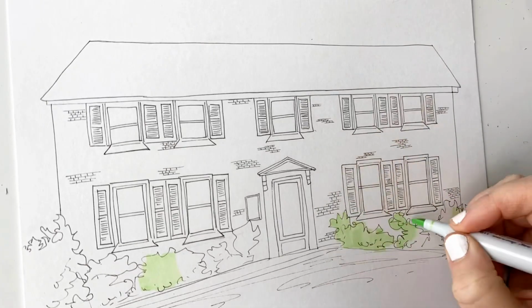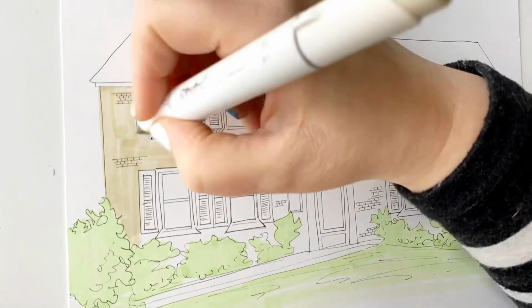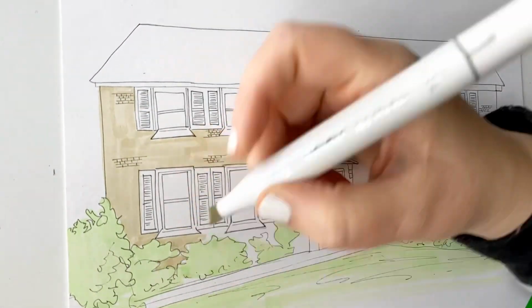Here I'm using a Copic marker. These are professional grade alcohol markers. And the first layer always looks kind of terrible. It just looks flat and boring until you add some layers.